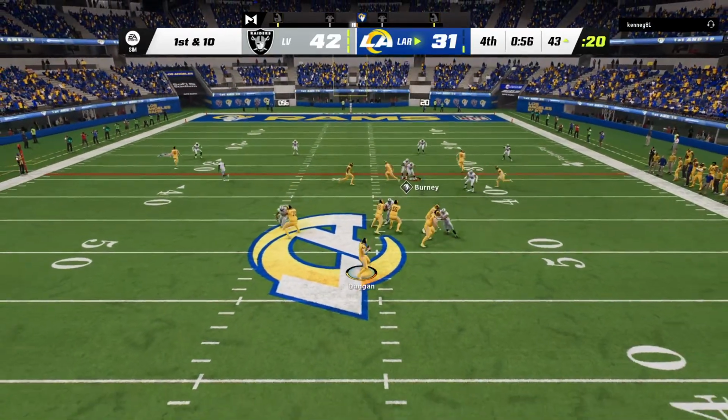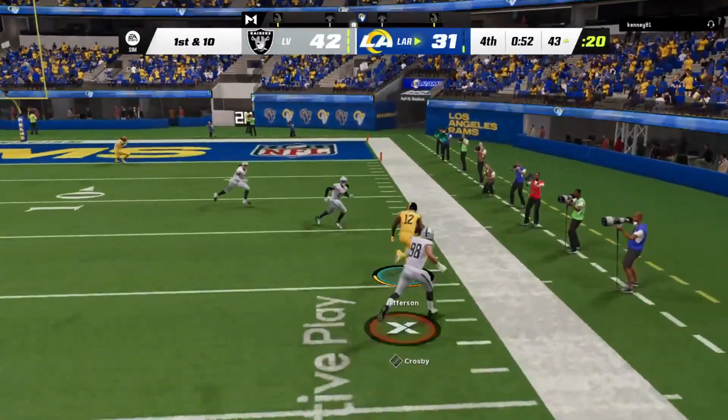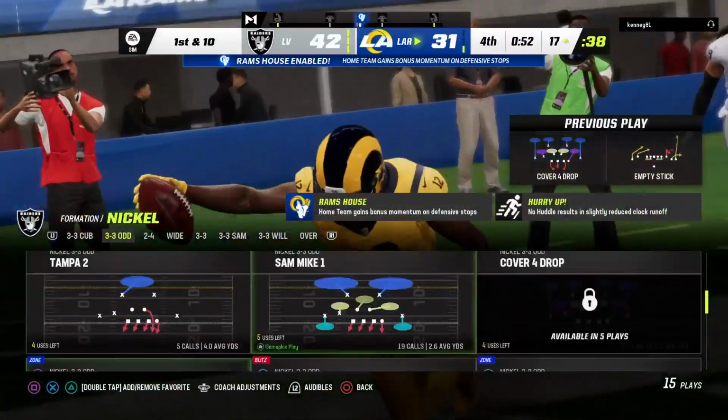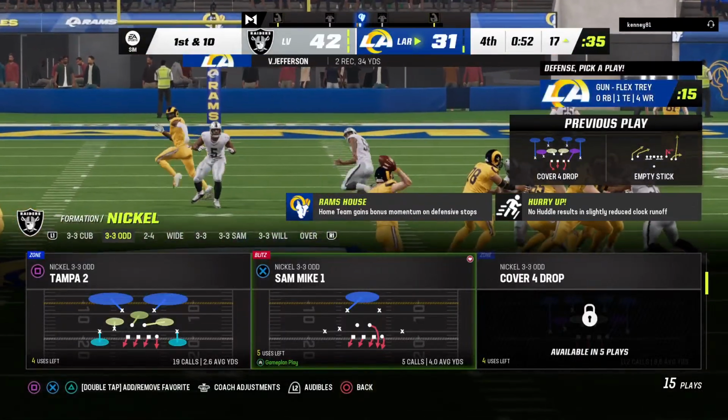On first down, Dugan. And he's got this to Jefferson. And they'll have it in the red zone before he crosses over out of bounds. A good pickup there, 26 yards.